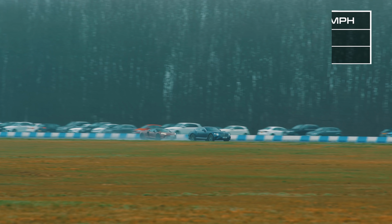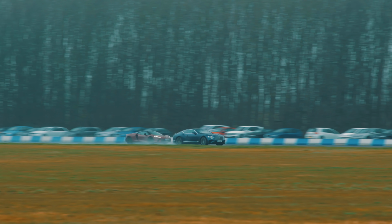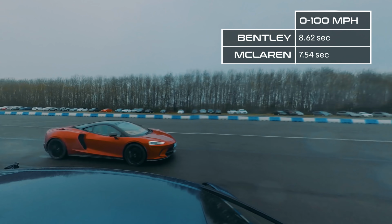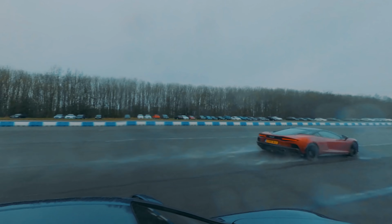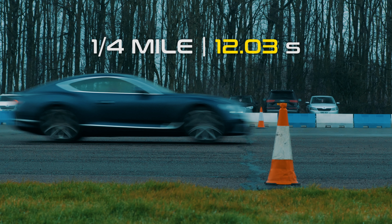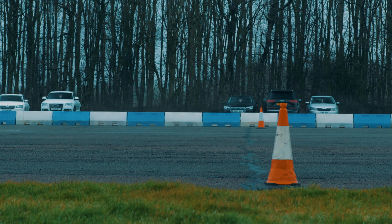But the McLaren is quicker once it's on the move. Even with that slow start, it did 0-100 in 7.54, over a second quicker than the Bentley. For the full quarter mile, the Big Mac did it in 11.78 at 131.6 miles an hour, rapid. The Bentley needed 12.03, crossing the line at 119.1.